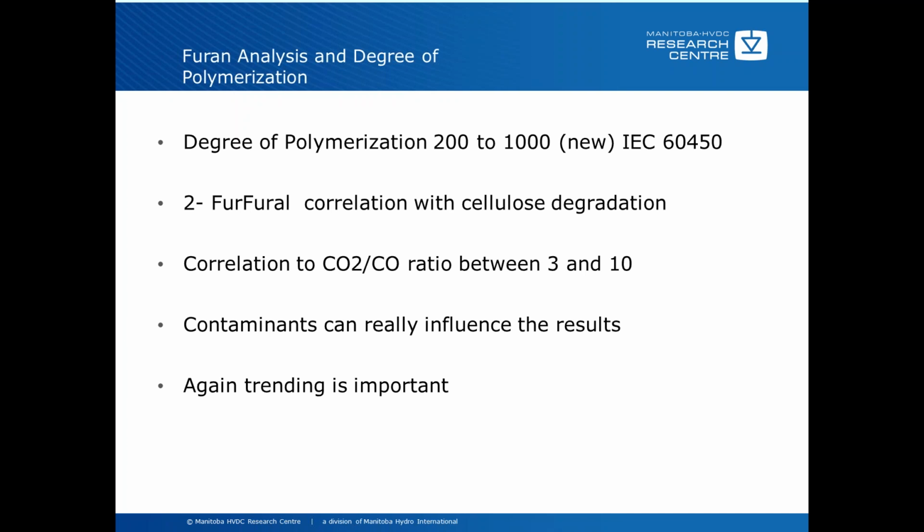Another thing is contaminants can really influence the results. Contaminants can occur for many reasons. Sometimes top-up oil with bad oil has been used. In other cases, there have been materials used in some refurbishment process, and it's caused, say, a very high CO2 to CO ratio. And yet, when you do the furan analysis, there's no correlation to the furan analysis, so you know that you have a contaminant rather than a paper problem. And again, trending is very important. So if you get these analyses over a period of time, it's a lot more useful than just having 1 or 2 points.